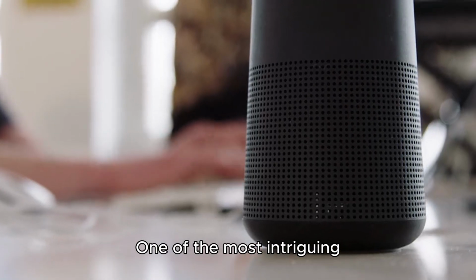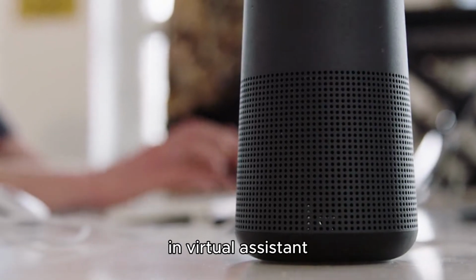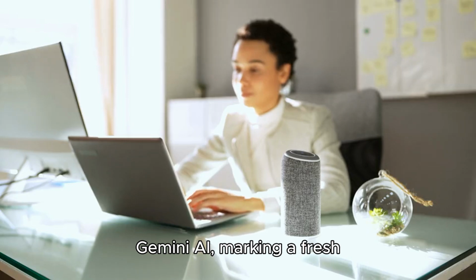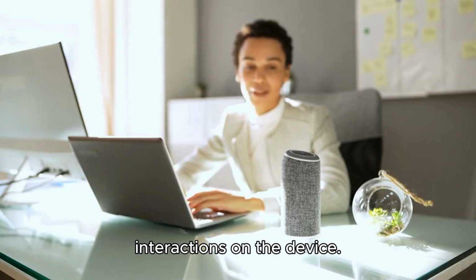One of the most intriguing rumored changes is a shift in virtual assistant technology, moving from Google Assistant to Google Gemini AI, marking a fresh approach to voice interactions on the device.